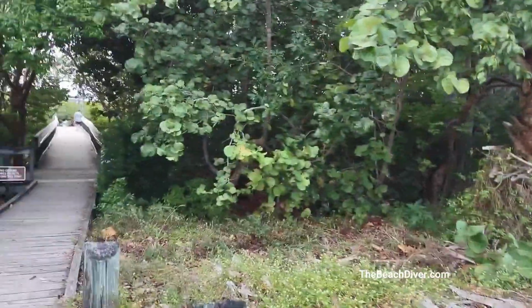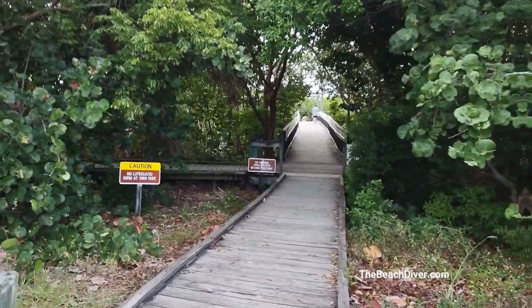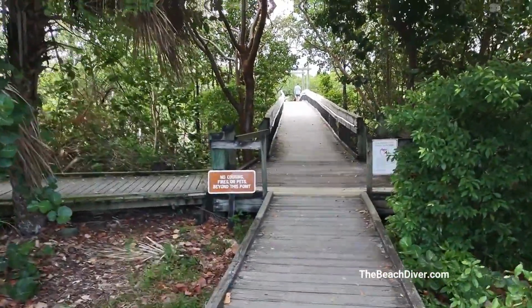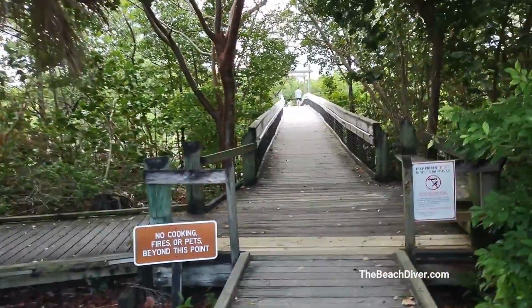I'm in the parking lot right now, and I'll show you what it looks like as you walk across the bridge and down the trail. Okay, let's do it. Okay, so from the parking lot, we come across the bridge. It goes over Whiskey Creek.